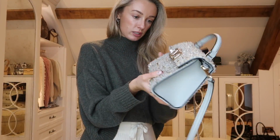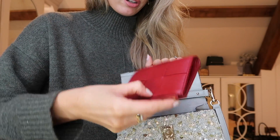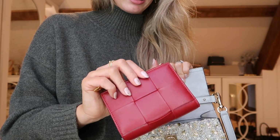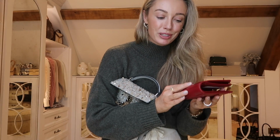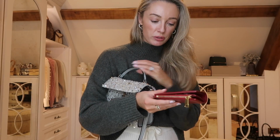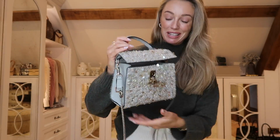How do you get into it? Okay, the Valentino logo comes down. Oh my gosh. Guys, I don't think that was meant to be in here. Yeah, this is not even Valentino, I don't think. This is Bottega Veneta. I'm so confused. There is a Bottega Veneta purse inside the Valentino bag. Do you think that it was put in here for a photo shoot? I don't know. Anyway, back to the bag.